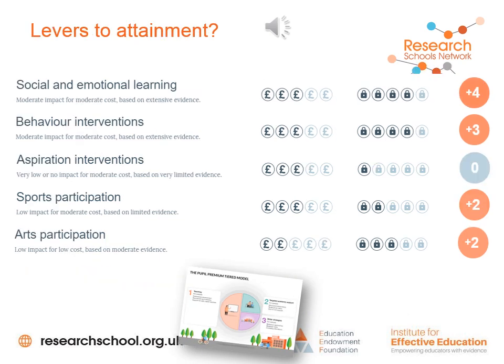Now, we all know that academic attainment isn't going to be the only barrier facing some of our learners when they return to school. There's another whole section of the toolkit which isn't so much about targeted support for academic attainment, but more levers to attainment, so things that need to be in place in order for children to be able to learn well. And within here, if you were looking at how to use some of the catch-up premium or indeed pupil premium to support children making accelerated progress, social and emotional learning approaches is a really good place to start.